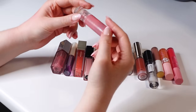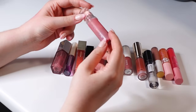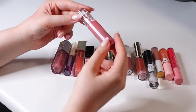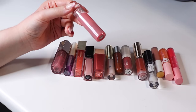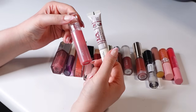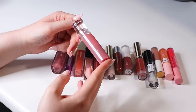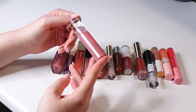This one, I feel like I'm on the unleash your hate train today. But this is their old version of the non-sticky Dazzle Tint actually, which I think they then reformulated and put in the tube you saw before. Let me just grab it, which I am decluttering. It's this one. I think this is the old one and this is the new one. As I said about the formula, I don't know if they reformulated it, but I'm not overly impressed by this one either. So I'm gonna declutter it.